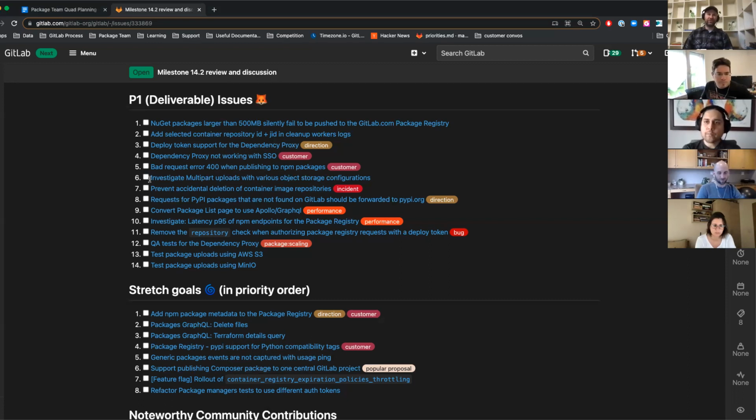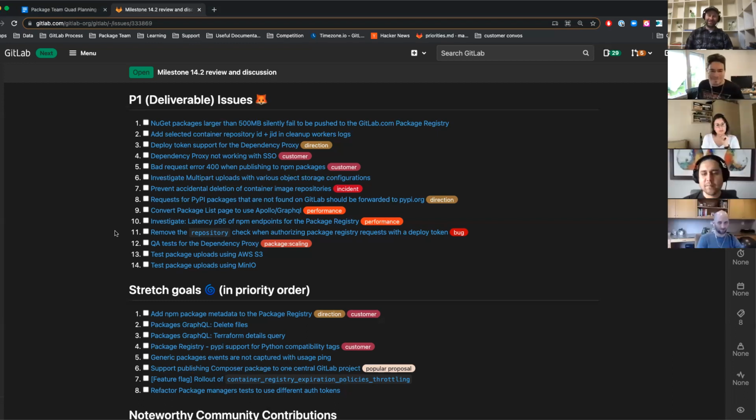Do you think we should choose either number 6 or 13 and 14? No, I thought that 6 was implementing tests that would go through different object storage configurations, but it's the investigation. Okay, so never mind, it's just me that I don't know how to read. I think by just integrating with AWS S3, for example, for our QA tests, it would already feed into the investigation. That's what I mean. So if there are any results with those tests, we could plug it in this issue as well, in the multi-part uploads.